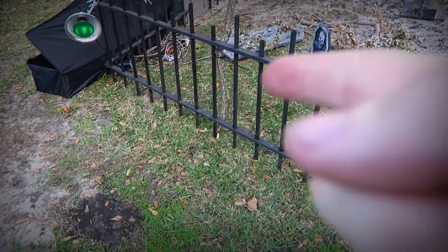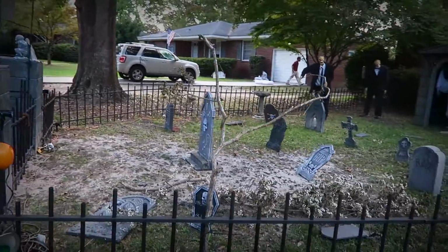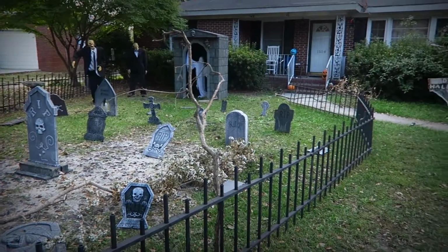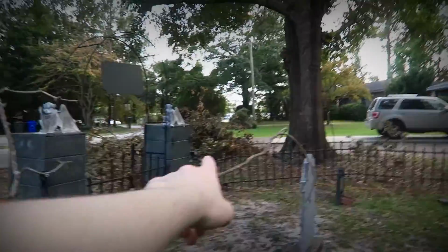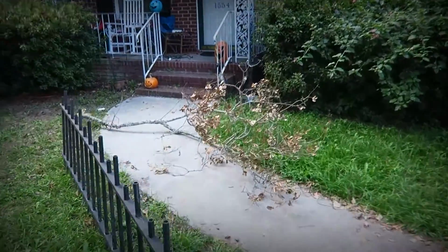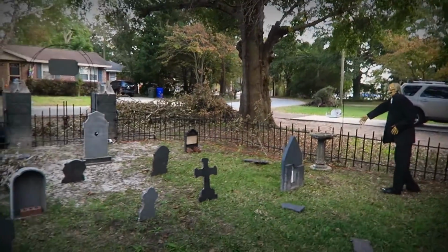Right now it's just kind of zip tied onto the side of the fence, but I think that this is actually gonna add a lot to it. I got a few more laid out. There's a big one right there that I was thinking of having kind of over in that corner. There's this big one back here that I kind of want to have back here by the mausoleum, and another small one over there. I'll probably add a few more.